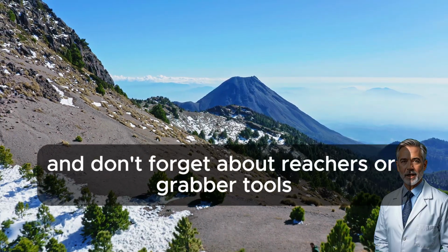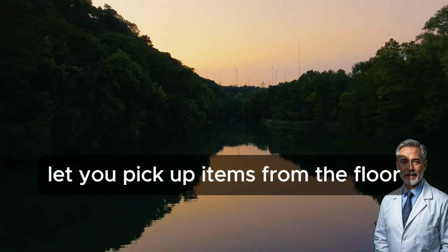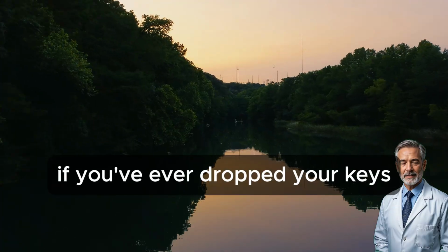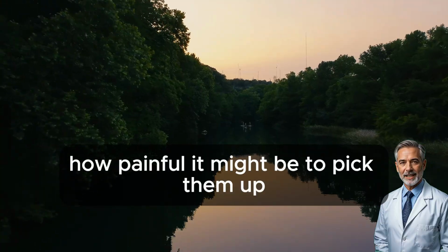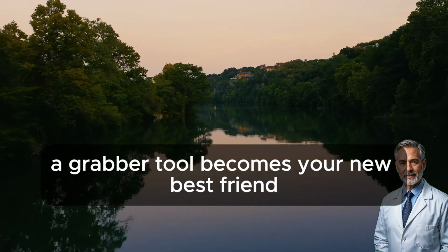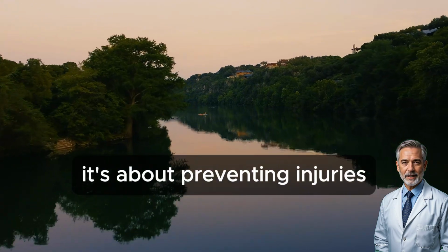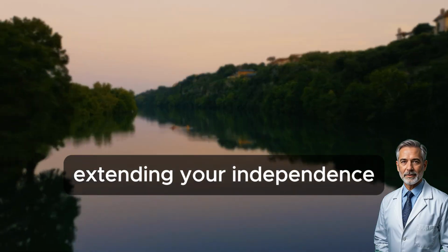And don't forget about reachers or grabber tools. These lightweight gadgets let you pick up items from the floor or high shelves without bending or stretching. If you've ever dropped your keys and had to calculate how painful it might be to pick them up, a grabber tool becomes your new best friend. Each of these tools isn't just about convenience. It's about preventing injuries, saving energy, and most importantly, extending your independence.